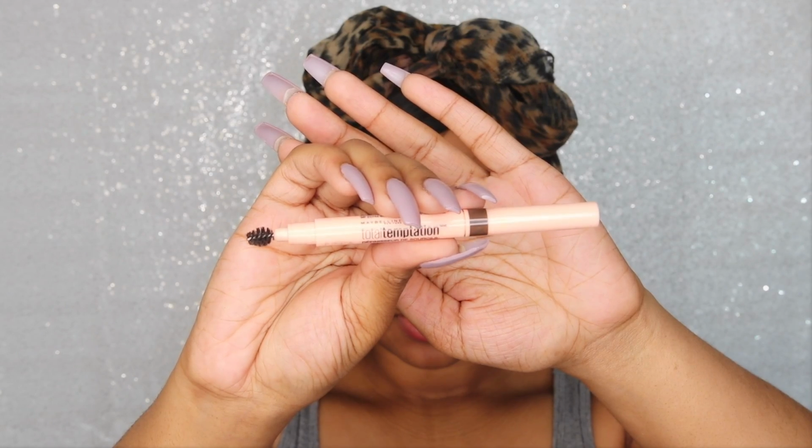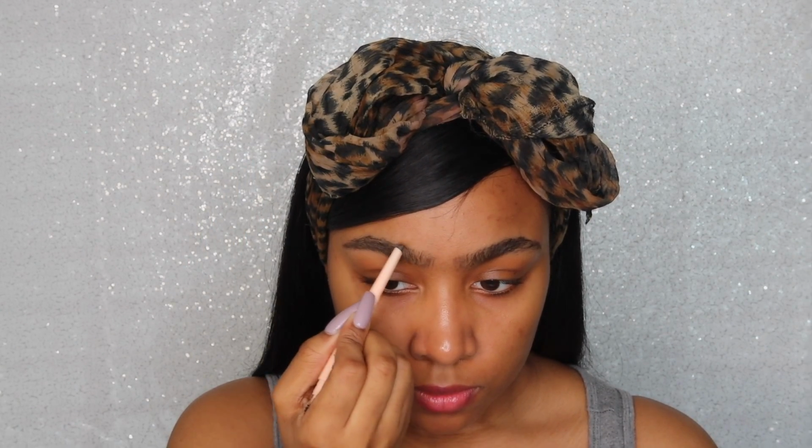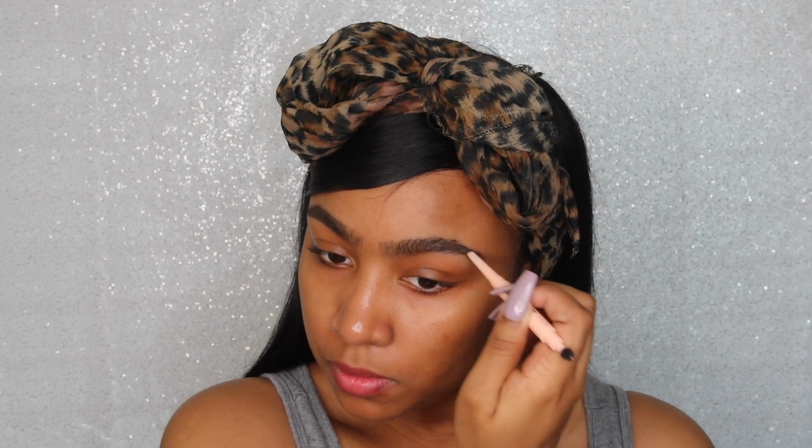The first product that I'm grabbing is my Maybelline Total Temptation Brow Definer in the shade Medium Brown. Before I discovered this brow definer, I was really into only using brow pomades and brow gels just because they're creamy, they go on really easily, and they make your brows really bold really fast. But once I discovered this definer, I put all those other products away because this is really creamy. It doesn't take as much work and it makes my brows stand out, and definitely in a good way.